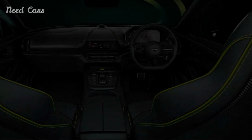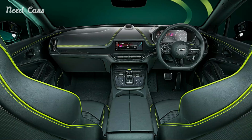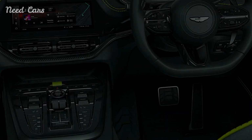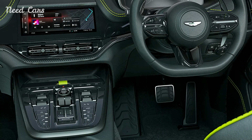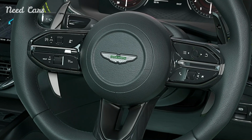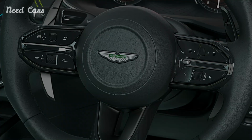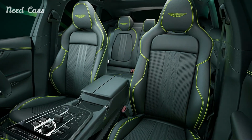The exterior design of the DBX707 AMR24 Edition exudes aggression and sophistication in equal measure. Aerodynamic enhancements, including a distinctive front splitter and rear diffuser, optimize airflow for enhanced stability at high speeds while accentuating its athletic stance. Carbon fiber accents and exclusive AMR24 badging further underscore its performance pedigree, making it instantly recognizable on the road.